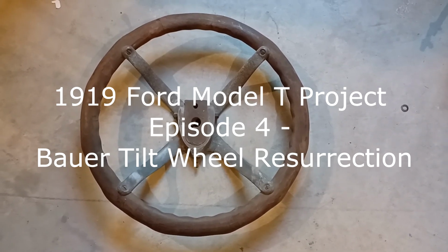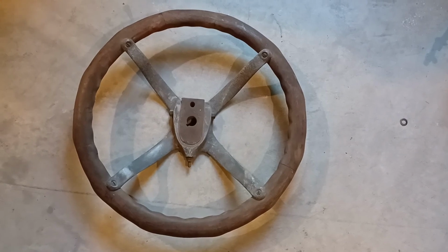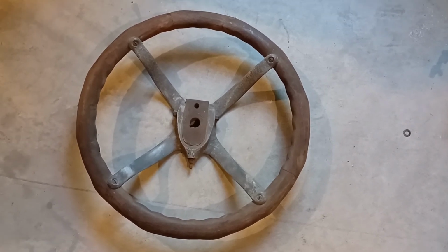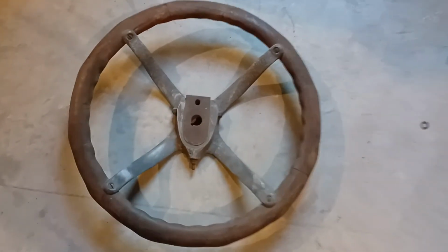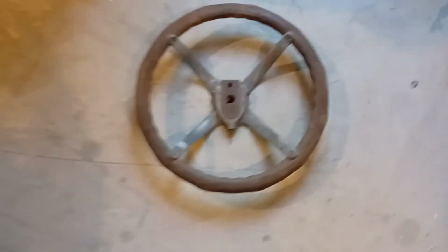This Model T steering wheel was on Facebook Marketplace. It had been on there for quite a while. I'd been watching it and had my brother pick it up for me when he was on a work trip. As soon as I saw the ad, I knew that it was what's called a fat man or tilt wheel, meaning the center piece is actually hinged and you can tilt the wheel to get in and out.